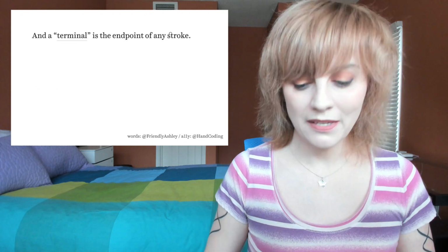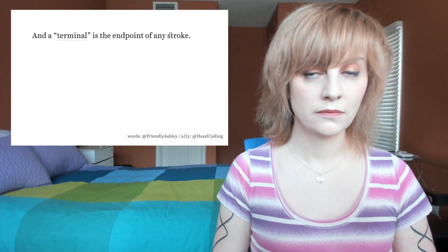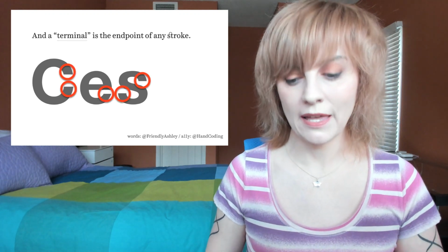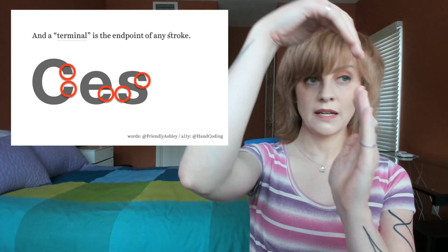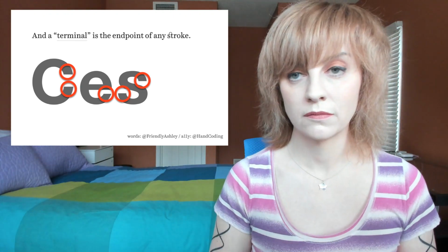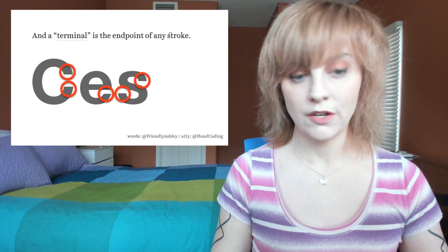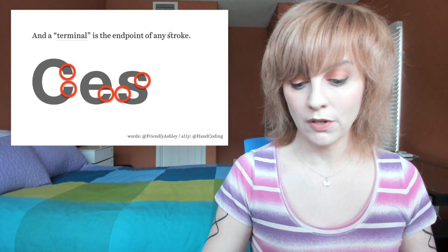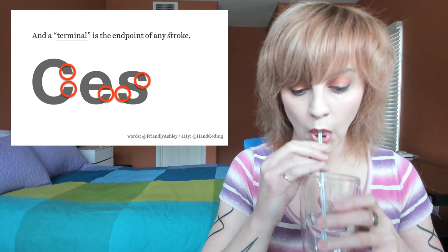Another term that's relevant here is the idea of a terminal. And the terminal represents the end point of any stroke of a letter. So for example, here we have the endpoints of the C that kind of come together like this. So each of those would be a terminal. Or for example, there's the letter E or the letter S. And likewise, the endpoints of those represent terminals.